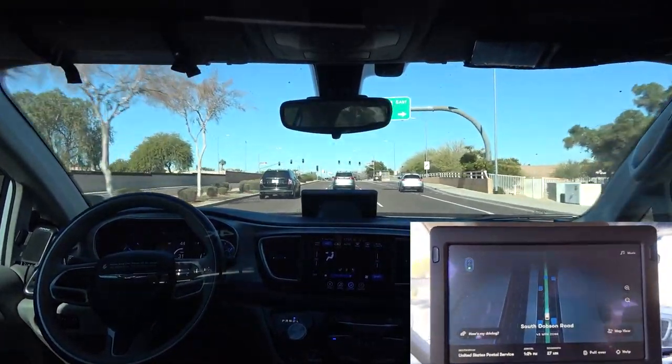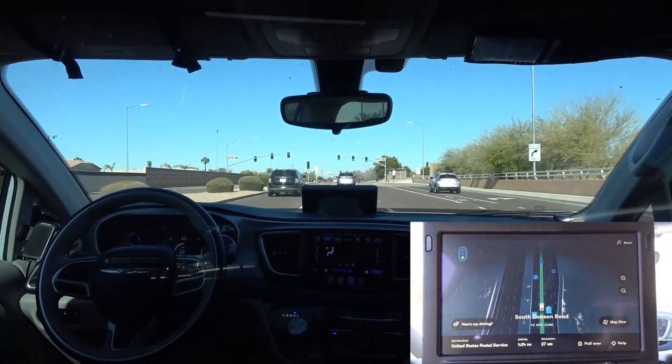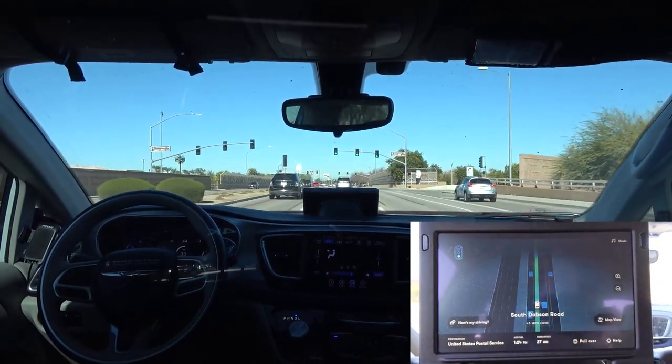Self-driving car, kind of looking at me. I waved, he waved back. You love to see it.